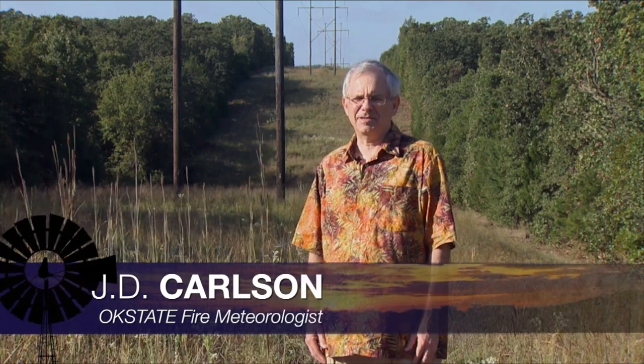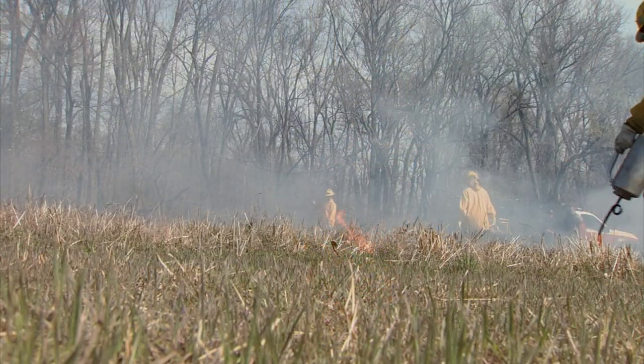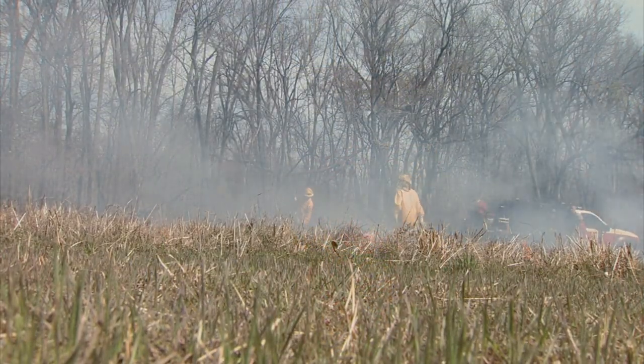OkFire is our Mesonet-based program, which is for wildland fire managers. This includes people who work with wildfires, such as emergency managers, fire departments, or people who advise them in the field. Also people who do prescribed burning. That could be federal, state agencies, private landowners, and so forth.